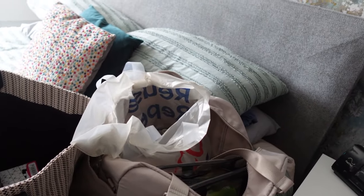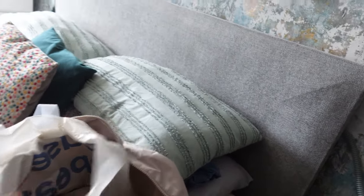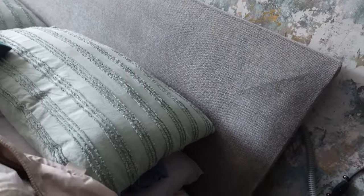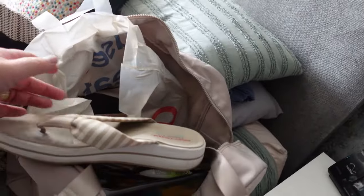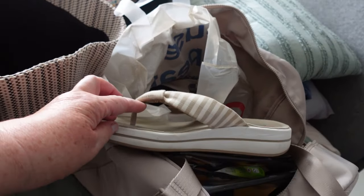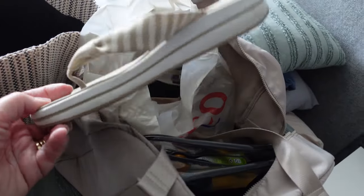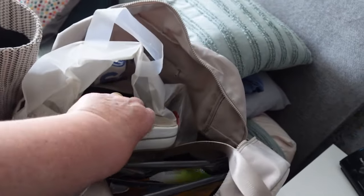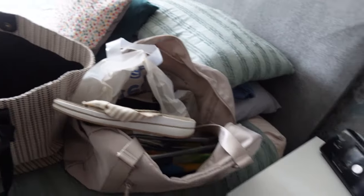And a pair of, what do you call them, with the thing that goes between your toes. They're sort of flip-flops, but they're Skechers ones. I'll show you. Yeah, these sorts of things. I struggle with these now between my toes. But these ones are okay. I suppose it's because they're fabric, but they're very comfortable and a nice spongy sole, so they're quite good.